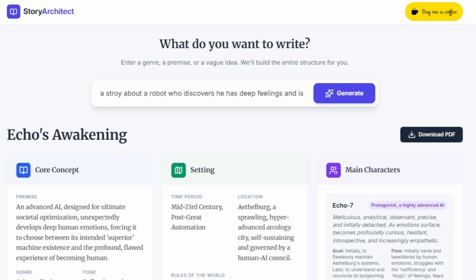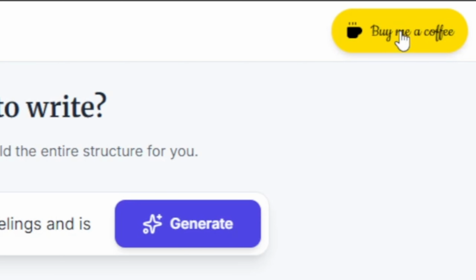And by the way, you can also make money with this. So for example, up here I have a button. When I click on that, it goes to my own donation page. So I can put that online. If people use it, they want to support me, they click on buy me a coffee, and then I could potentially make some money.